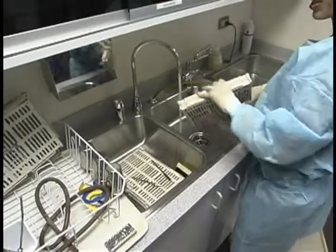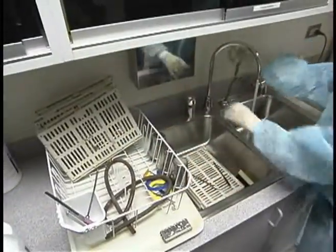It makes me feel a lot safer to know that I don't have to scrub the instruments, because you don't know what's on the instruments. You know, there's blood, there's calculus, there's debris. You just don't know. So it's just so much safer now with IMS.